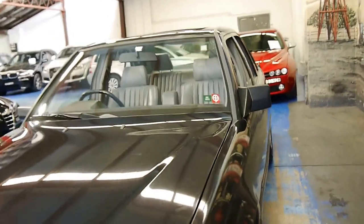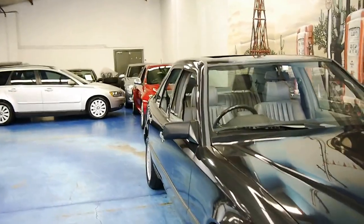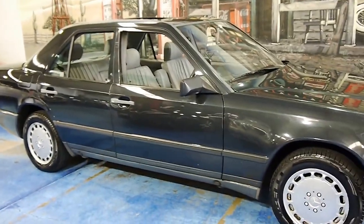But if you're looking to spend that sort of money and you want to get a nice, safe Benz like this one, we all know how many old Mercedes are driving around, please come and have a look at this car. You're not going to be disappointed. We're very proud to sell it at the Oldtimer Centre in Marrickville. And we look forward to hearing from you.